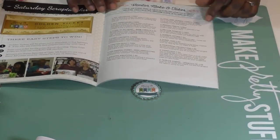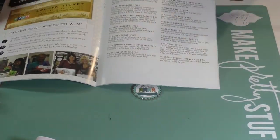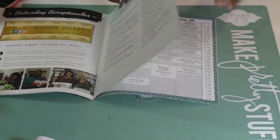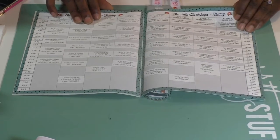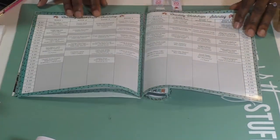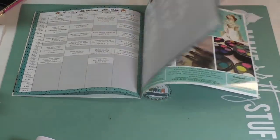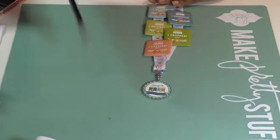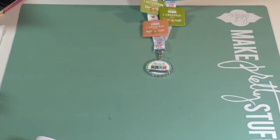And in everybody's book, they will give you a list of all the exhibitors who have make and takes. Some do charge. I did not go to those who charge. I figure, you know, I'll probably buy something if you let me make it for free. And so that was just an outline of the classes that we had. And I actually had a lot of fun. But let's get started with the classes that I actually took.